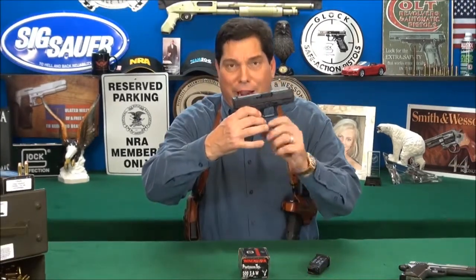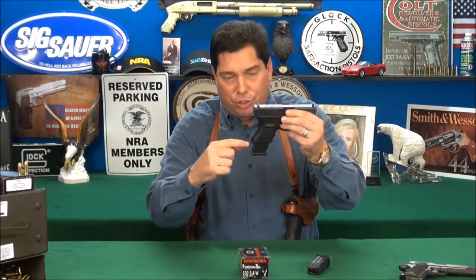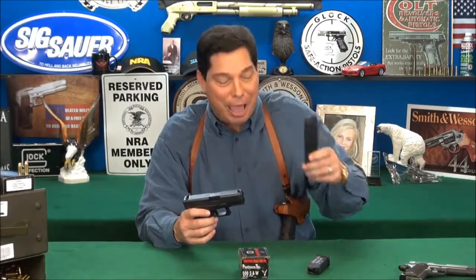And you get a spacer right here from AG Grips, which goes right there. And then you can have your Glock 29 with a spacer with a Glock 20 magazine. So there you have the 29.